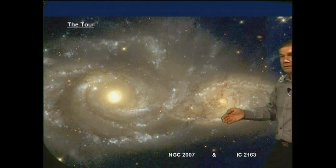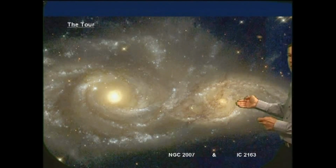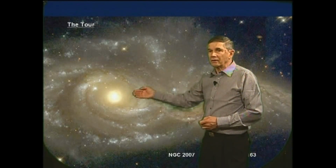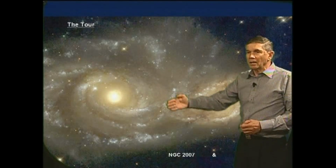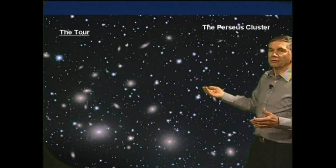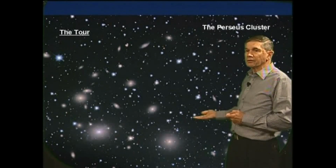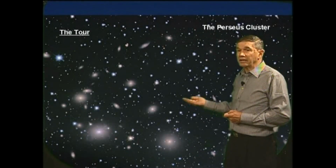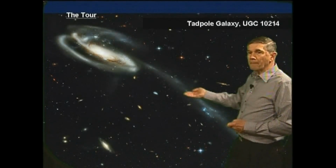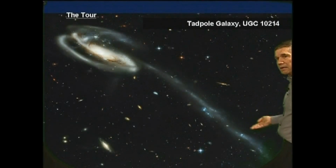Here we see two very much in the process of merging together. We can still detect a small center to this galaxy and then the larger center here. So eventually this will probably come into this galaxy and join it. And here's a cluster. This is called the Perseus Cluster. Another one of these, almost everything you see in this picture is a galaxy. It's not a star, it's a galaxy. Here's one of my favorites, called the Tadpole. You can see as this train wreck is taking place here in the major galaxy, it's throwing out this big tail of stars.